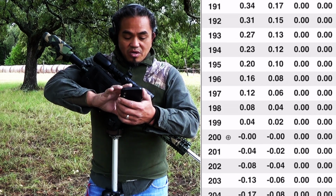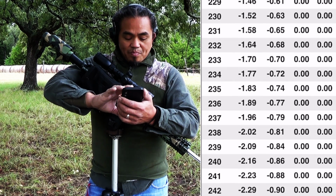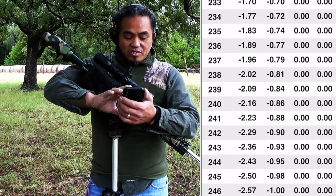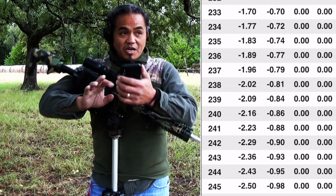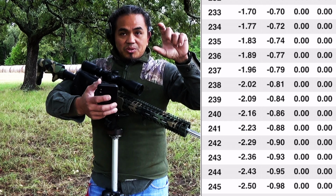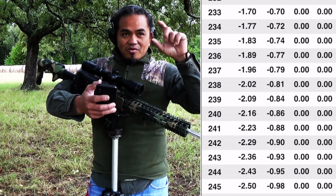Okay, there's the 200. And now let's watch the bullet drop. Okay, 2.5 inches is at 245 yards, the farthest I could shoot. And what that basically means, the bullet will never travel more than 2.5 inches from center of target, either high, low, right, or left.